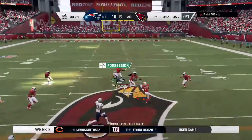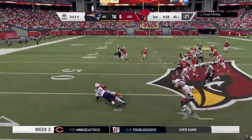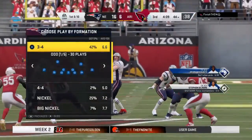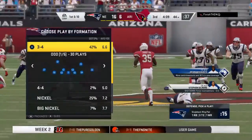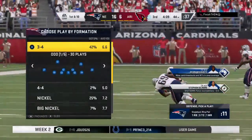He'll look to throw. But when this ball's tipped and intercepted. Picked off by Robert Alford, and his guys will take over at their own 44-yard line. Edelman was the intended target. We're holding on to the lead at this stage in the second half.